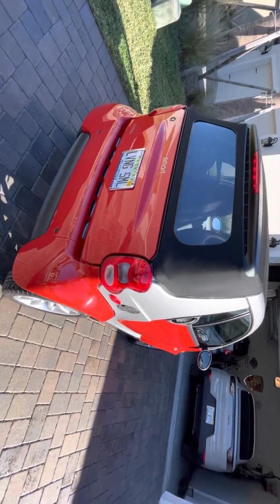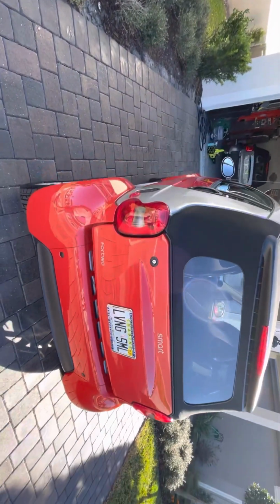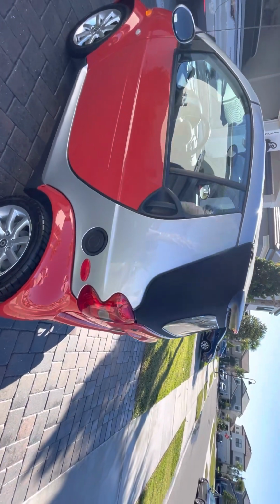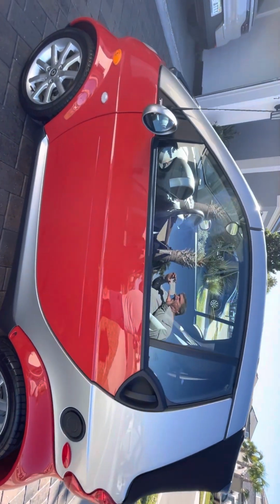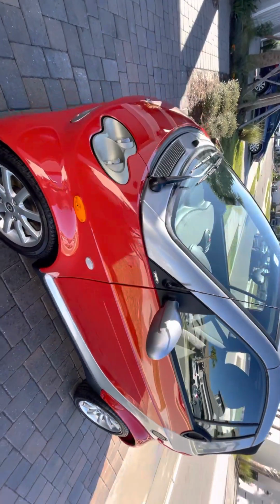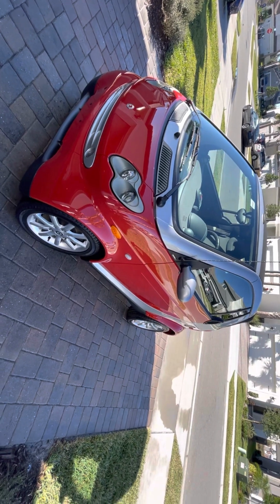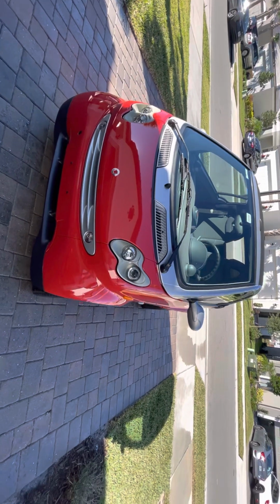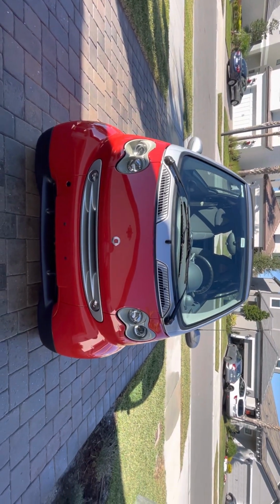This is different than the Smart 451 model, which came out in 2008. This is the 2005. This car was completely designed, built, and engineered by Mercedes, including the engine, which is the turbocharged engine. The Smart 451 had a Mitsubishi engine in it, and the generation after that had a Renault engine in it. So this is the only one with a true smart car Mercedes experience.